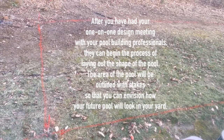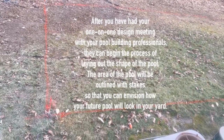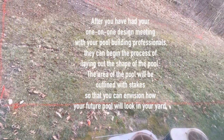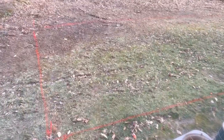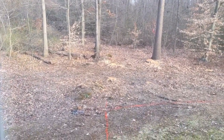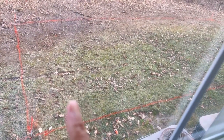You're looking outside, but I'm currently inside because it's a little muddy back there, so I didn't want to go out and step all in the mud. But this is the next phase of the pool. They marked where they're going to start digging. They've cleared a lot of the trees back here.